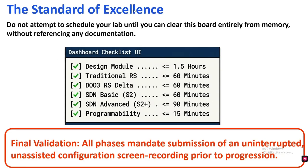Finally, here is your standard of excellence. Before you even think about scheduling your lab date, you must be able to clear the list from memory. Design module is 1.5 hours, IS and DO3 60 minutes each, SDN advanced 90 minutes, and programmability 15 minutes. We require a full screen recording of your final sessions as validation. If you can do this, you are ready. You are unstoppable. So who is going to be the next CCIE in the room? Type me in the chat and let's get to work.